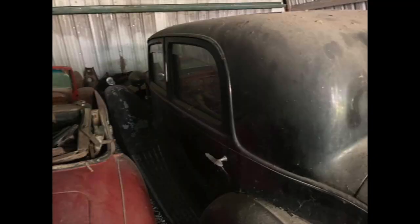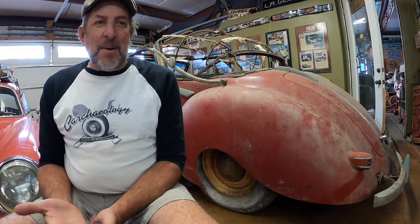Wasn't something that I was really interested in, but I did spy in the background behind that Rolls a little glimpse of red that caught my attention. And so I asked him, what's the red car? Can you tell me about that? And he said, well, the family said it's a Mercedes. They think it's a 1941. And so I said, well, I'm really, really, really super interested in that car.